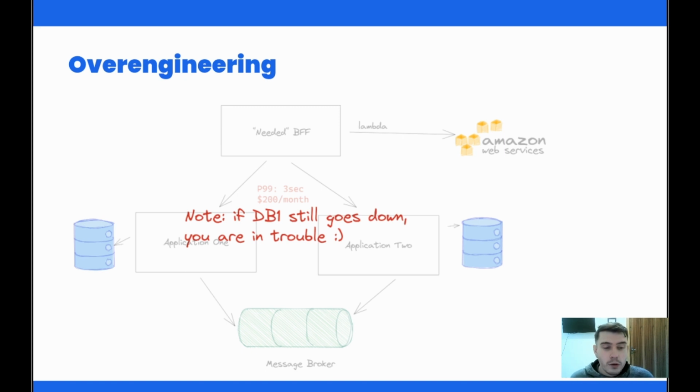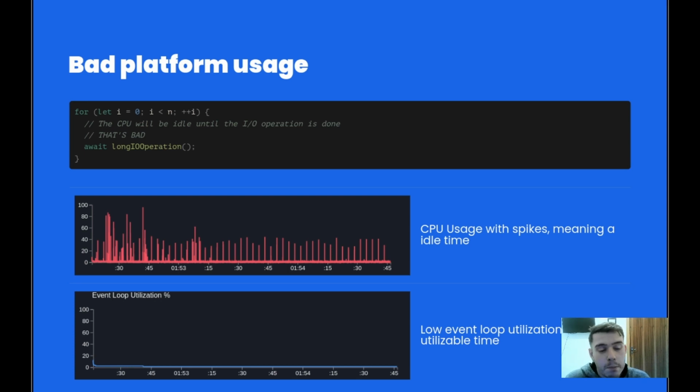Also, if DB1 goes down, you are still in trouble. Next one, bad platform use.